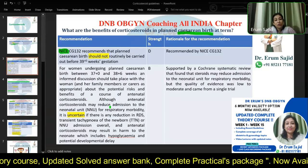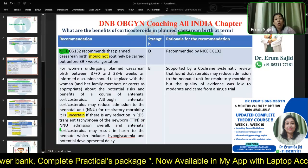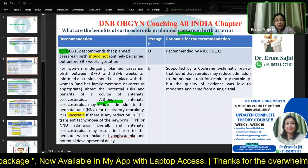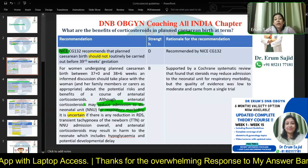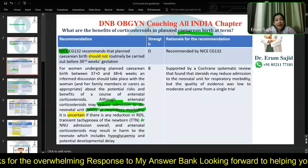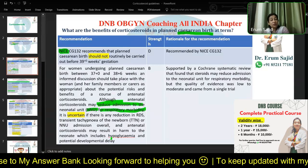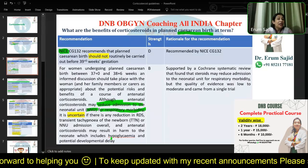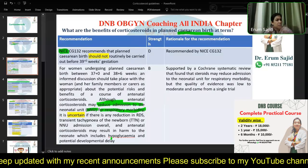Although antenatal steroids may reduce admission to the NNU for respiratory morbidity, it is uncertain if there is any reduction in respiratory distress syndrome or transient tachypnea of the newborn or NNU admissions overall. So basically, they reduce the admissions to NNU for respiratory morbidity. But you never know that there is any reduction in RDS or TTN or overall NNU admission. If the baby is going to NNU for respiratory morbidity, yes, that will be reduced because of antenatal corticosteroids given somewhere around 37 to 39 weeks. But it will not reduce respiratory distress syndrome frankly, it will not reduce TTN frankly, and it will not reduce NNU admission overall.